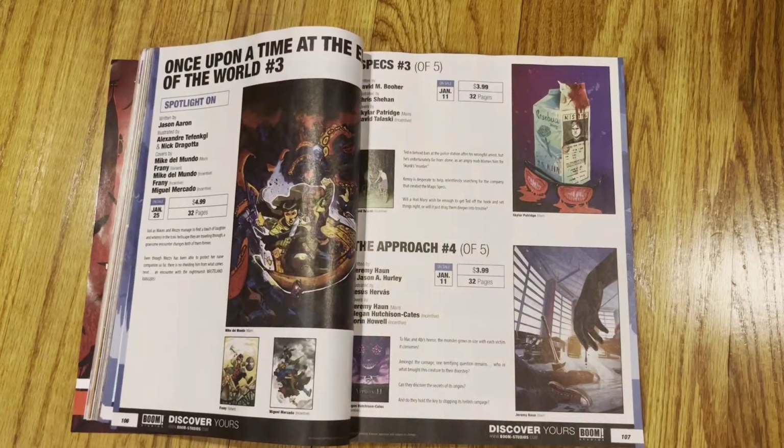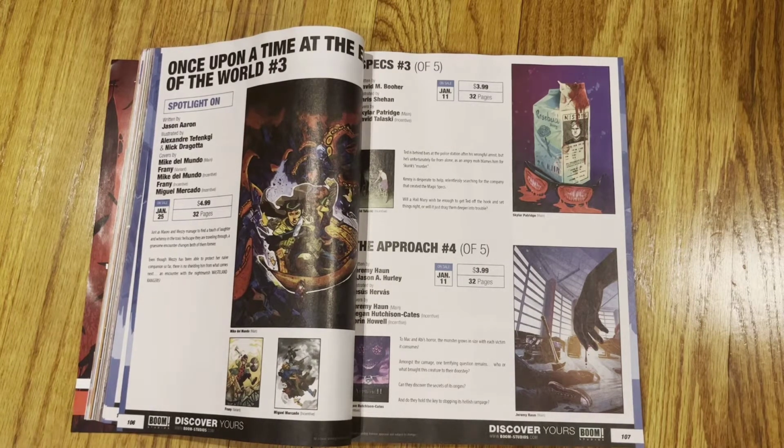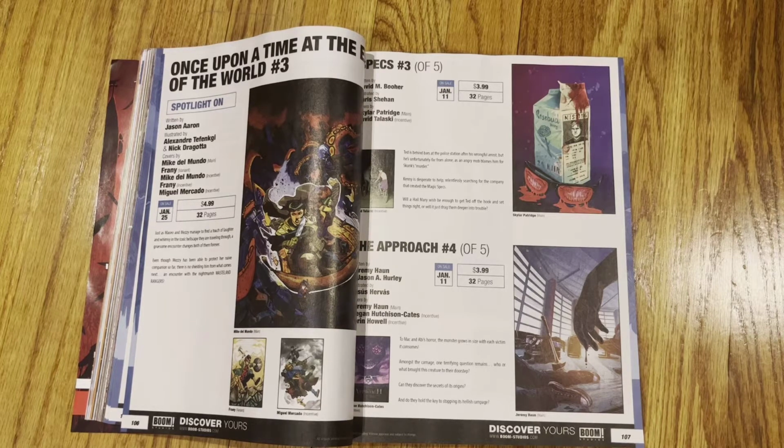Speaking of things worth your attention, Once Upon a Time at the End of the World is the miniseries by Jason Aaron. It is his return to creator-owned work. Long overdue. I haven't read the issues yet, but I've never read a Jason Aaron creator-owned book that wasn't awesome.